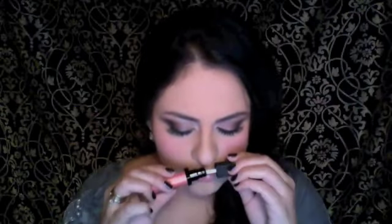And then I put this on top of the blush on my lips, and it gives a little nice shine. It's not sticky at all, not sticky whatsoever. It gives a very nice shine. It smells fruity. No, I'm so bad at describing scents. I'm sorry.